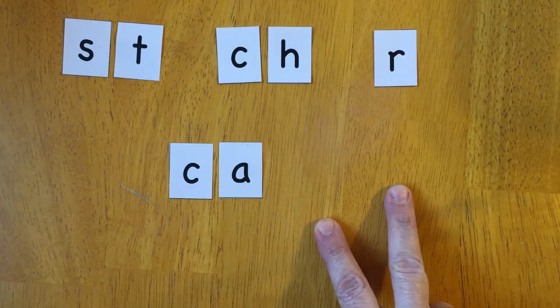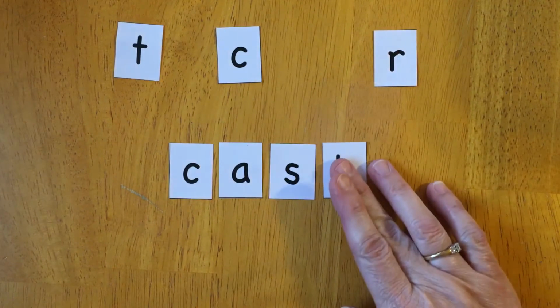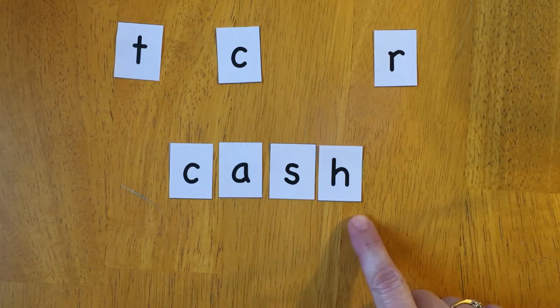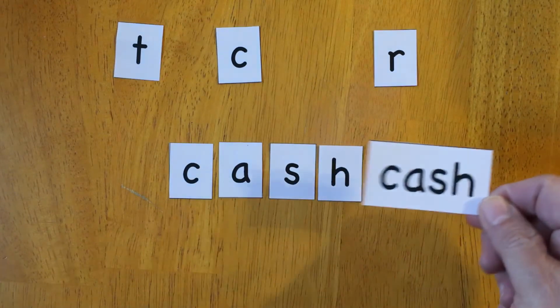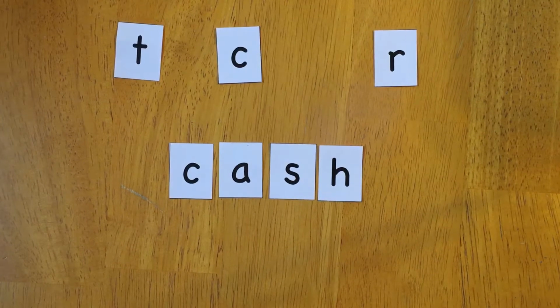What two letters go together and say shh? I hope you said SH, because SH go together to say shh. Cash. Write it on one of your pieces of paper and set it aside.